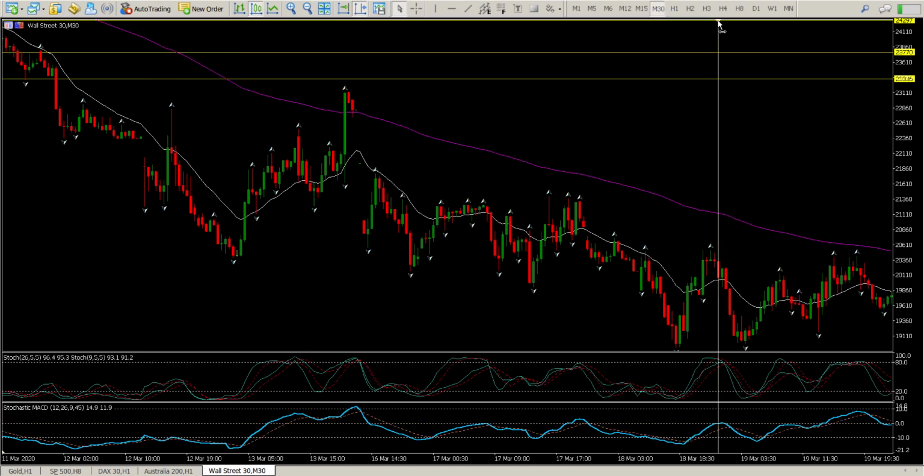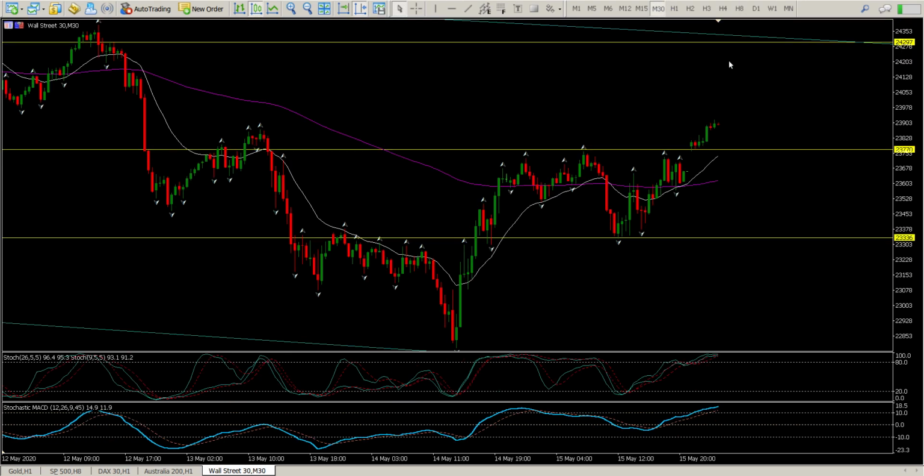But what you want to be doing is get onto a lower time frame and trade that lower time frame. Okay, for me that's a half hour and 15 minutes. So at the moment I'm looking for a long back into this area of 24,297, and then we will see what happens from there.